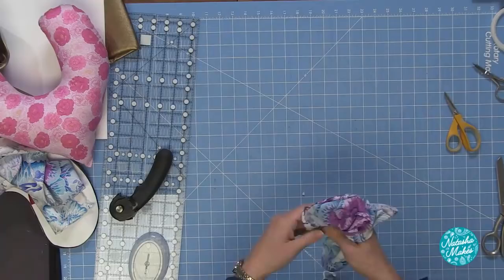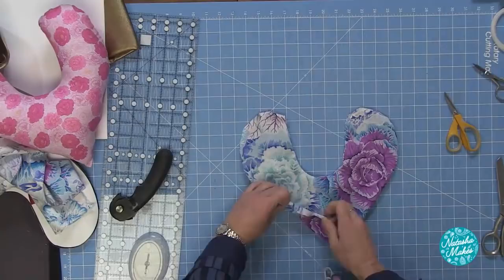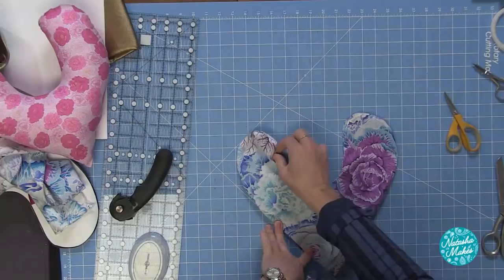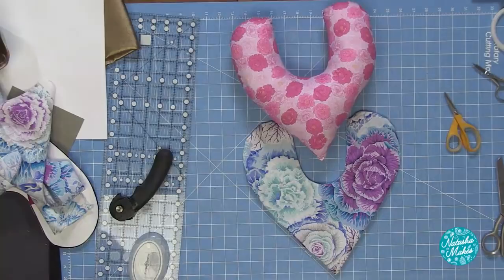Like I say, you can send it back to Makes HQ, no problem at all, and we will send that across. But yeah, that'll be that. I will hand stitch that shut. But yeah, stuff it, stuff it, stuff it. And you'll end up with that. All right, that's it, guys. That is everything.